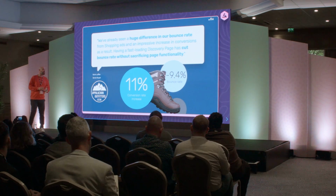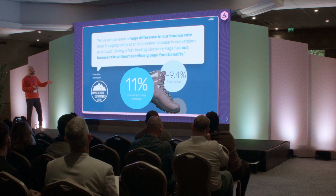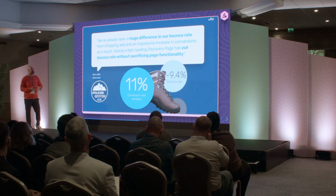So what impact is it having? It's having a huge, huge impact. So for Appalachian Outfitters, they're a large outdoor retailer out of the Appalachian Mountains in the USA. They're stocking Patagonia. They're stocking many, many top brands. And Patagonia was the most searched for brand last year. So incredibly competitive for an independent retailer to stand out.